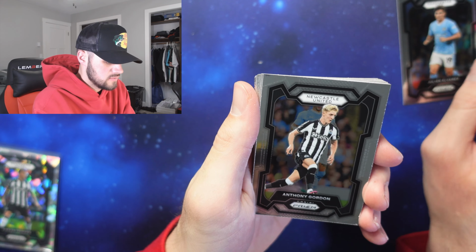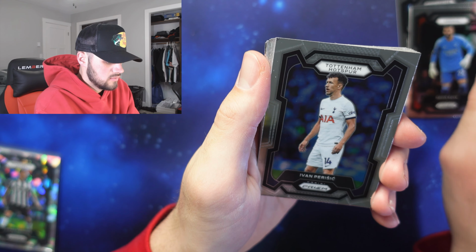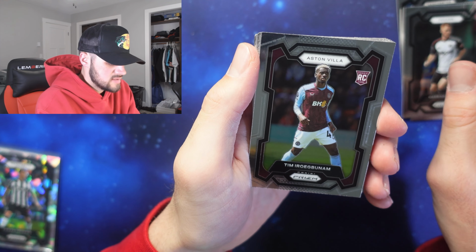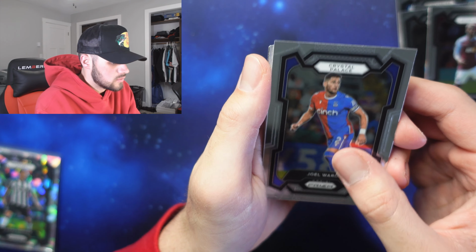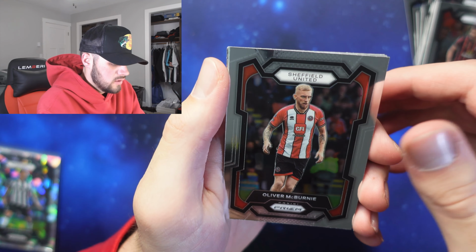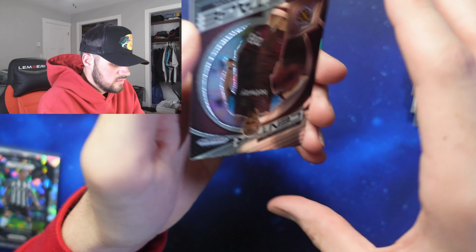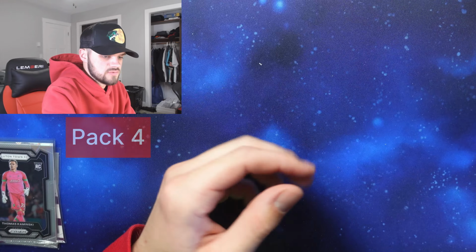Julian Alvarez. Anthony Gordon, got David Raya, Ivan Perisic, Harrison Reed, Tim Ream, Jil Ward, Carlton Morris, Dominic Solanke, Oliver McBurnie. Got a rookie of Thomas Kaminski. It looks like a goalkeeper. And Thomas Sukic. Okay, we'll go to the next pack.